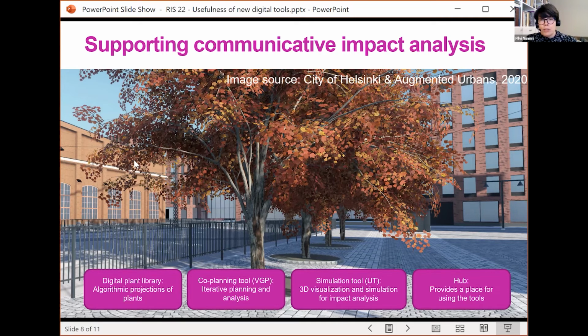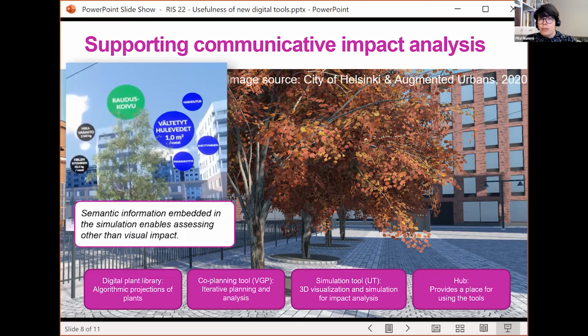With GreenTwins tools, we can support analyzing different impacts of a plan. The simulation tool enables the user to see and analyze how the green environment would change over time when the green elements grow and seasons change. But it can also enable assessing other than visual impacts, if we provide semantic information in the model, for example, calculations about CO2 capturing and stormwater absorption. These kinds of analyses are usually considered as work of experts, and the participatory activities in impact analysis phase are limited. Therefore, GreenTwins tools are clearly widening the scope of public participation and thus may increase the motivation of active citizens to participate.